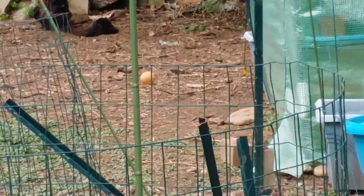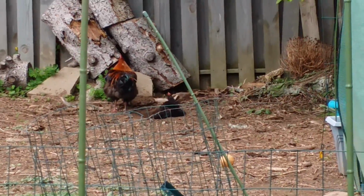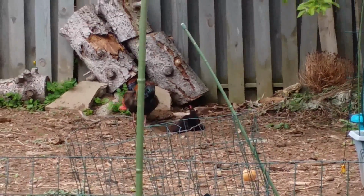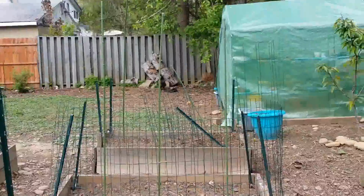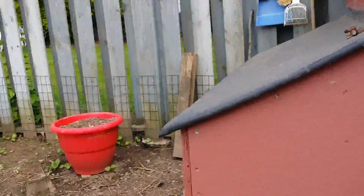But as you can see over there, well, maybe you can't see. Darn it, focus. They like digging in the dirt. There's Dupla and Kate, or Kate and Duplicate, out there, digging in the dirt, having a good time. They were last year's hatch.